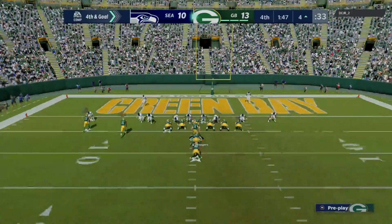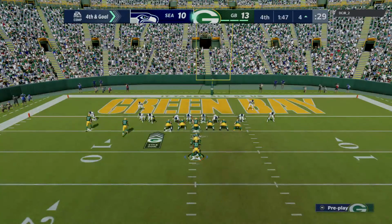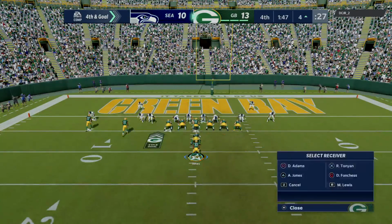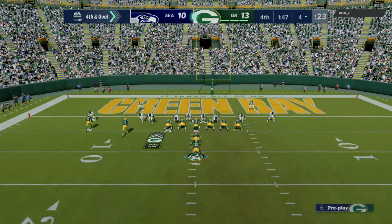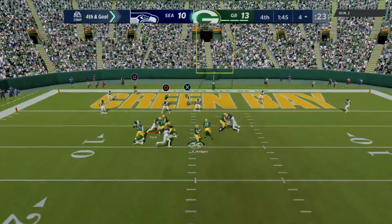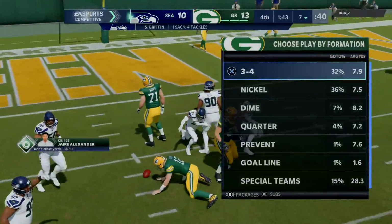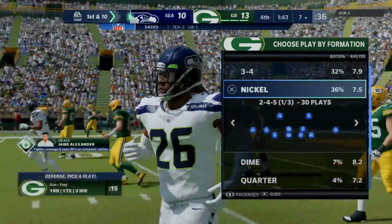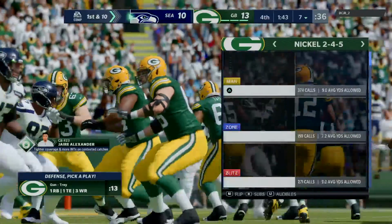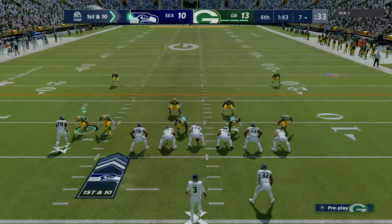Here we go, a big play and a tight game late. They're going on 4th and goal. They'll go for it. It's Rodgers. And he can't get a throw off. He's taken down. What a huge play at this point in the game. A breakdown by the O-line at the worst possible time. 4th and goal, and it leads to a sack.